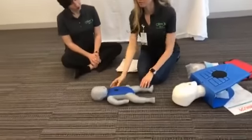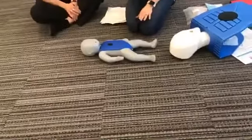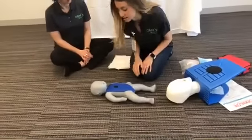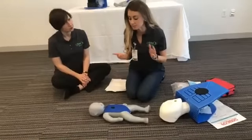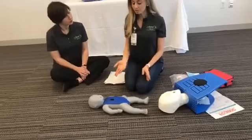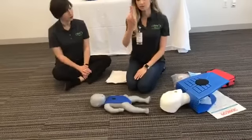The next thing I would do is, again, scan that chest for approximately 5 to 10 seconds. I'm looking just to make sure that there is no breathing. I would say no breathing, no pulse. I'm going to call 911, or I'm going to start compressions. Please call 911. So for a baby to do compressions, what you would do is you're going to take your 2 fingers.